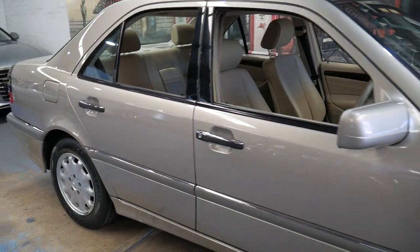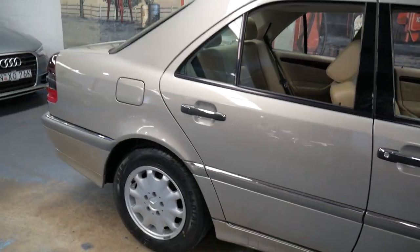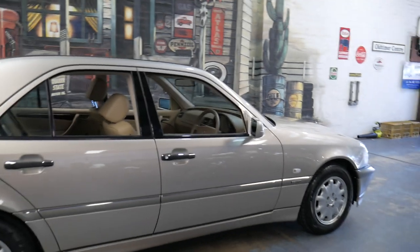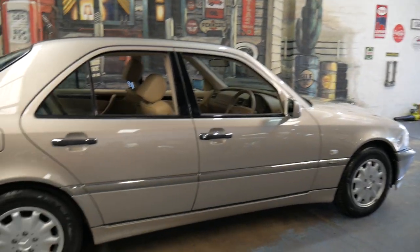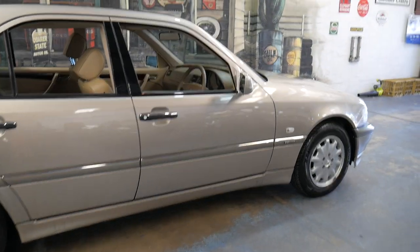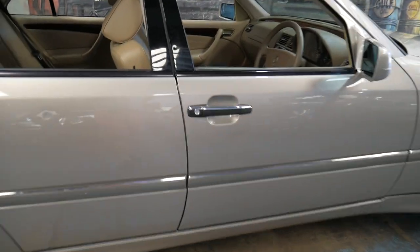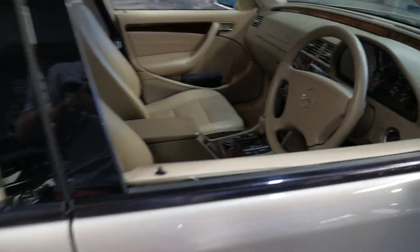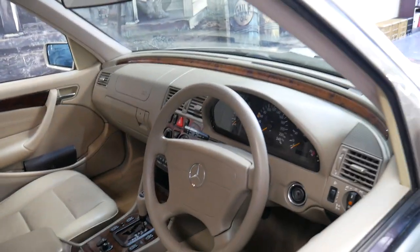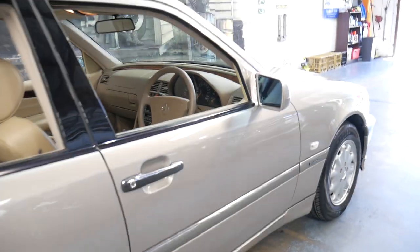If you have any specific questions, please give us a call. You can ask me. My name's Philip, and we're contactable on 02 9569 9999. We are the Oldtimer Centre. We specialise in European cars, mostly Mercedes, just like this one. And I can help you with quite literally any question you might have, especially after owning one for a number of years.